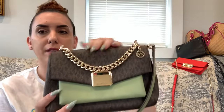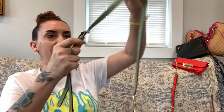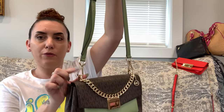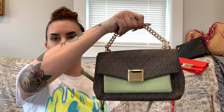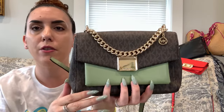Next up we have this one, it's really cool. I've never seen a Michael Kors like this. It is the Saffiano leather and regular leather. You have a green leather crossbody strap. It will stay crossbody. Gold tone hardware. You can remove this strap if you would like to just use this as the handle for the handbag. Excellent condition on the hardware.